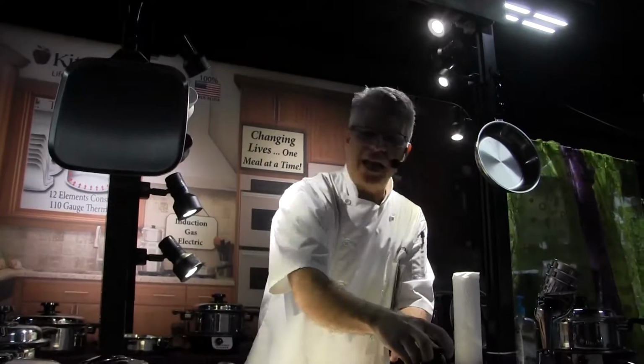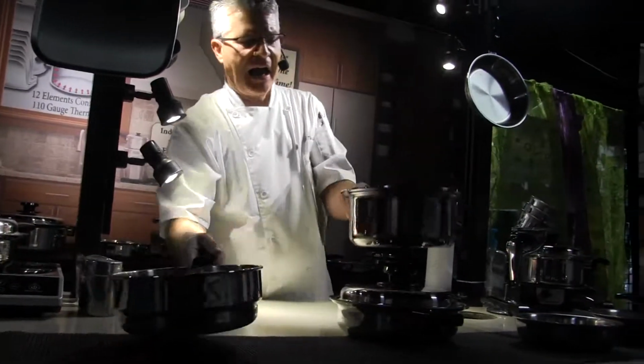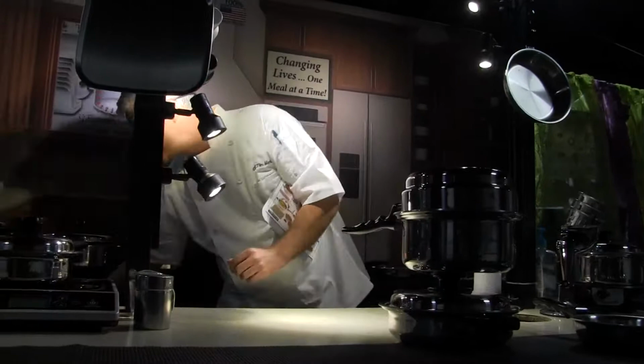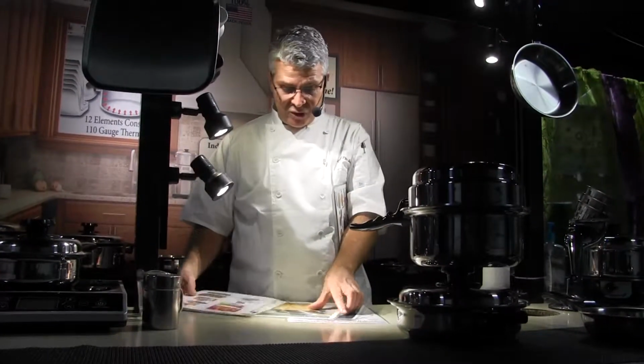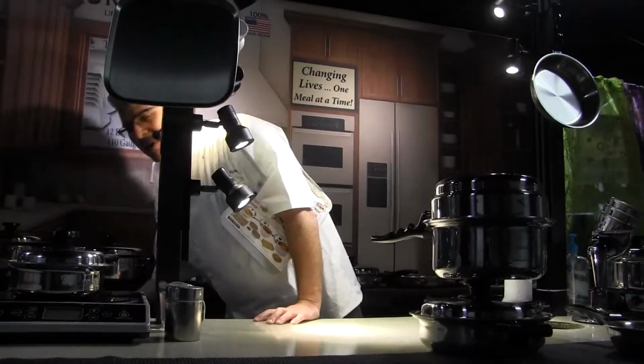Now, you also get a 3-quart. This is great for soup, stews, and chilies, and you get a dome cover. This one here pops on top. Now you got a 5-quart Dutch oven. You can make a roast or a meatloaf on top of your stove in 1/3 of the cooking time. So save money, save time.